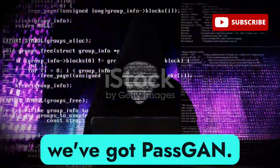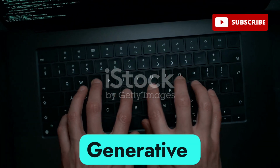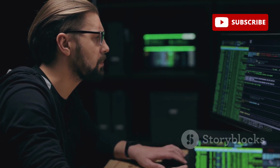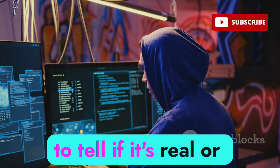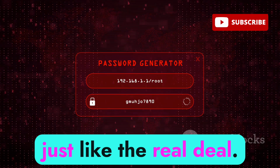All right, first up we've got PassGAN. Now if you're a tech nerd like me, you've probably heard of GANs, or generative adversarial networks. Basically, you've got two neural networks duking it out. One's trying to create something, in this case passwords, and the other's trying to tell if it's real or fake. Over time the network gets so good, it's spitting out passwords that look just like the real deal.